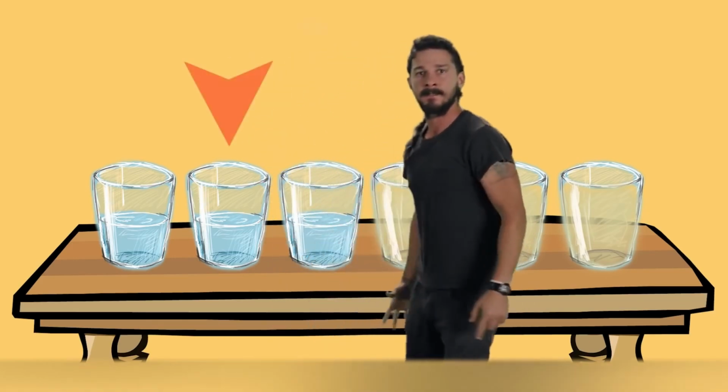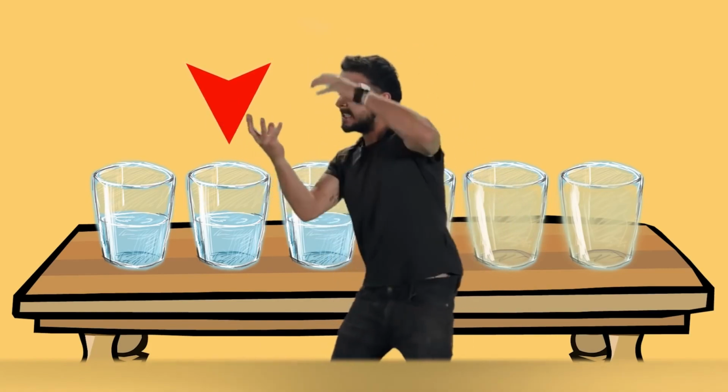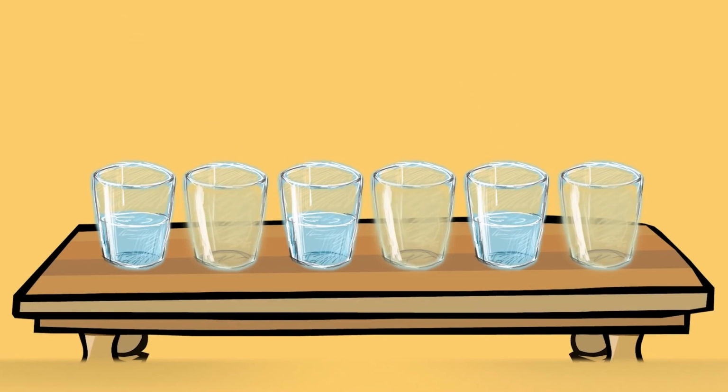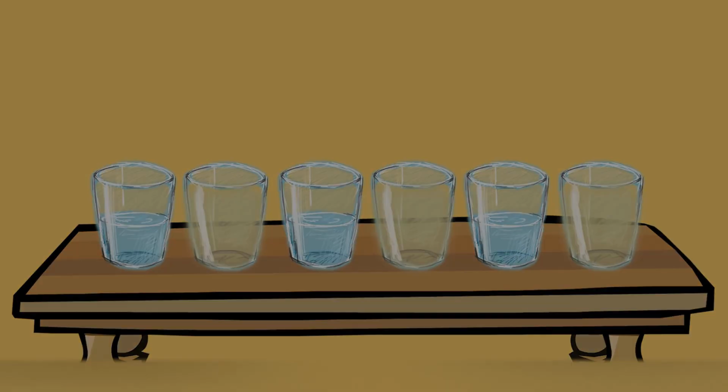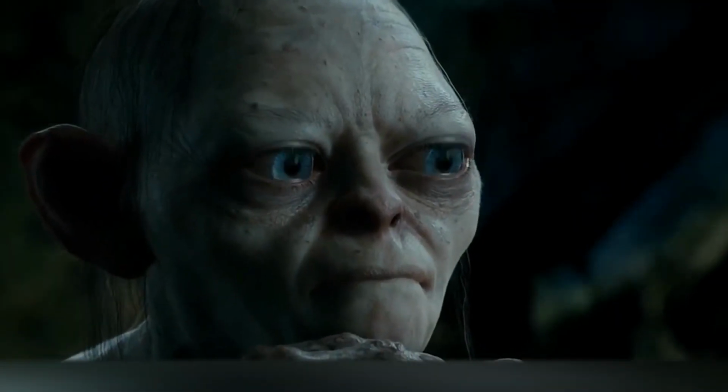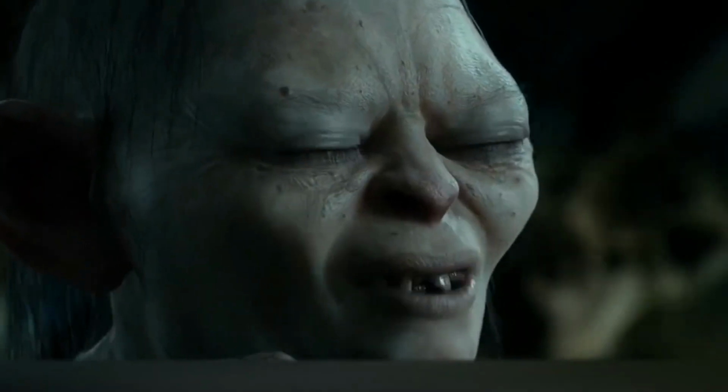Hopefully you got the answer right. You just need to take the second filled glass and pour the water into the second empty glass. As you can see, now they're in the proper order. Easy peasy.